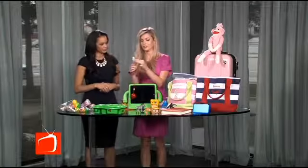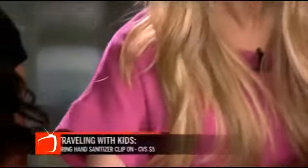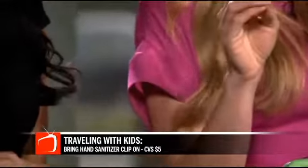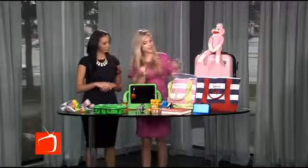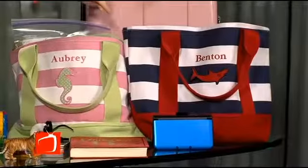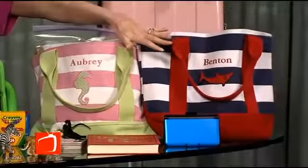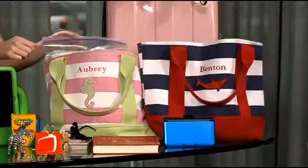Then I also have these little tiny travel spray hand sanitizers that the kids can clip onto their bag, which is nice. And next, I like to say that we plan for the worst and hope for the best. If your children are old enough, I have these darling Pottery Barn bags for each of the kids that I have them carry, and they double as their beach bag once we get to our destination if we're going somewhere that's warm. And they can carry all of their things with them.